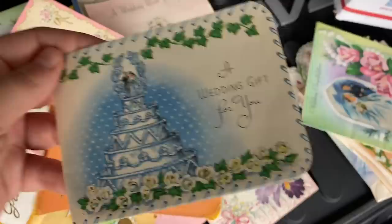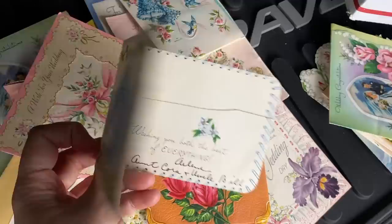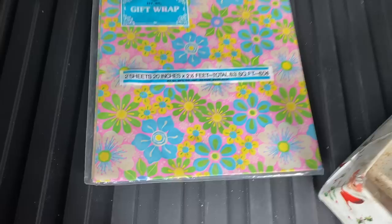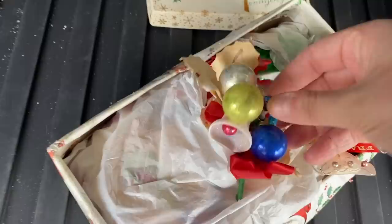These are just so cool. I mean, they still make money or check card holders, gift card holders, but not meant to look like a wallet. It was just really cool. This wrapping paper you got, Janine, I love, so fun. I just can't leave it behind. It's so pretty. Also found this box full of older ribbons, but nothing too crazy. But I did find a little corsage and a little angel.